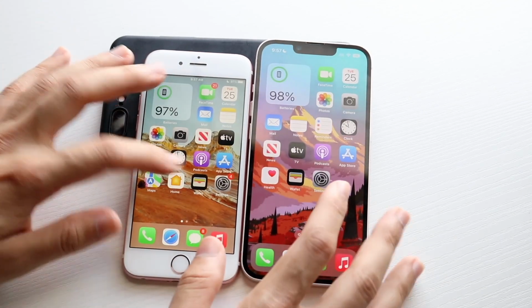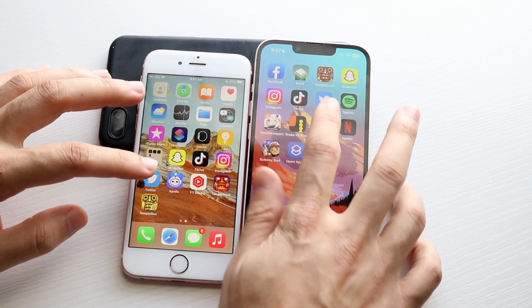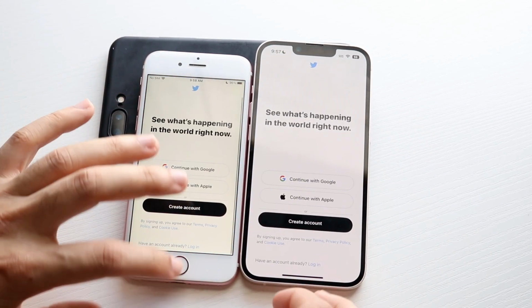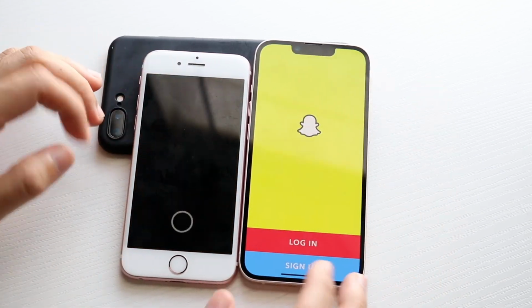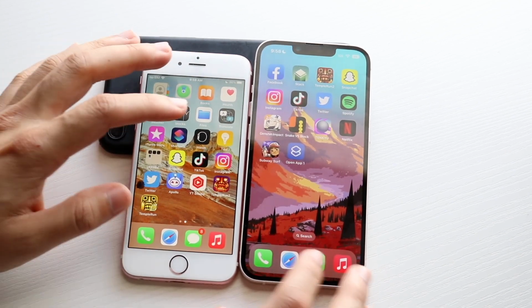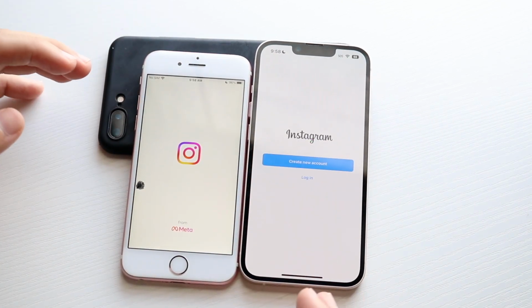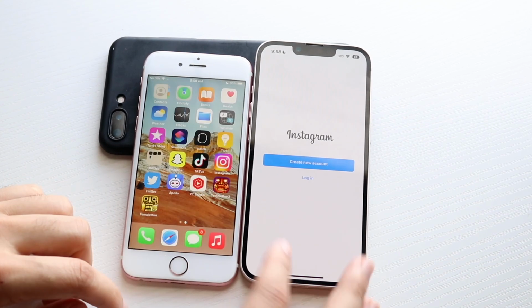There we go. We do have some third-party applications we can open up between both. So we can try Twitter, 3, 2, 1. iPhone 14 definitely faster, 6s a little bit behind. Snapchat, 3, 2, 1. 14 again is faster. The 6s took a long time. I don't know why that phone took that long of a time. Instagram, 3, 2, 1. 14 is faster. 6s, I guess I was logged into an account, so we'll just let this one slide.